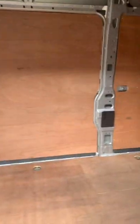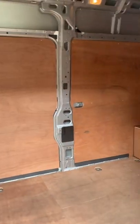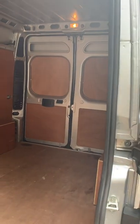I'll open the side door. As you can see, got plenty of space in there. It's ply lined already, and a nice little shelf up there that's handy for putting your things in, which the Sprinters don't have. I always find that a bit of a pain, so that's handy.